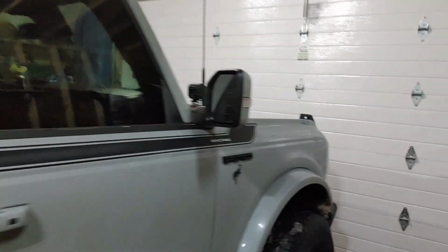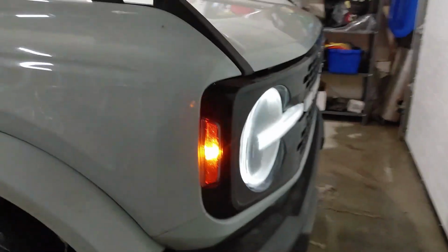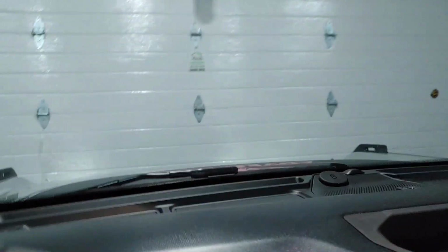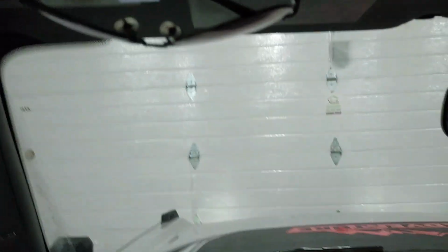Let's go for a drive and have some conversation. Don't mind my car. It's one of the neatest in the world. I like to say that.